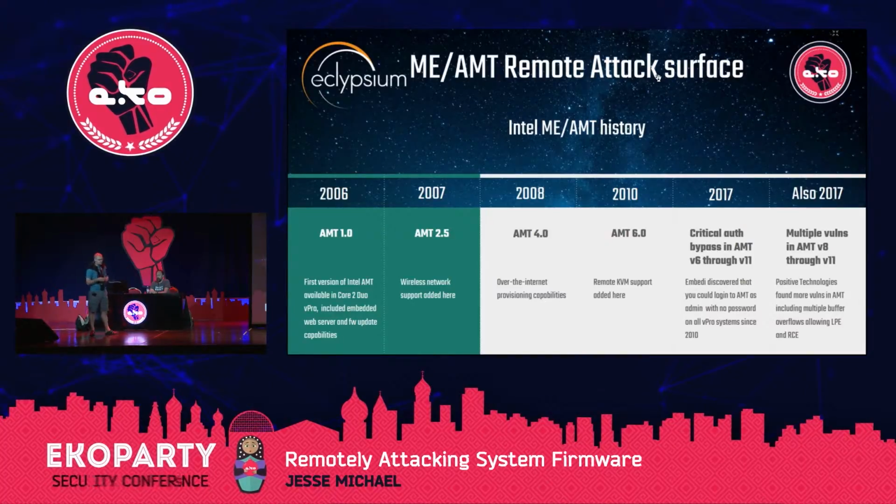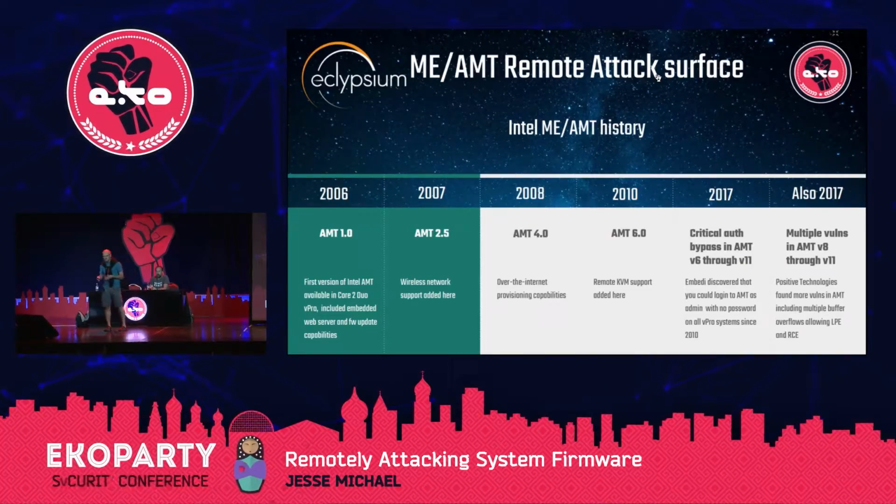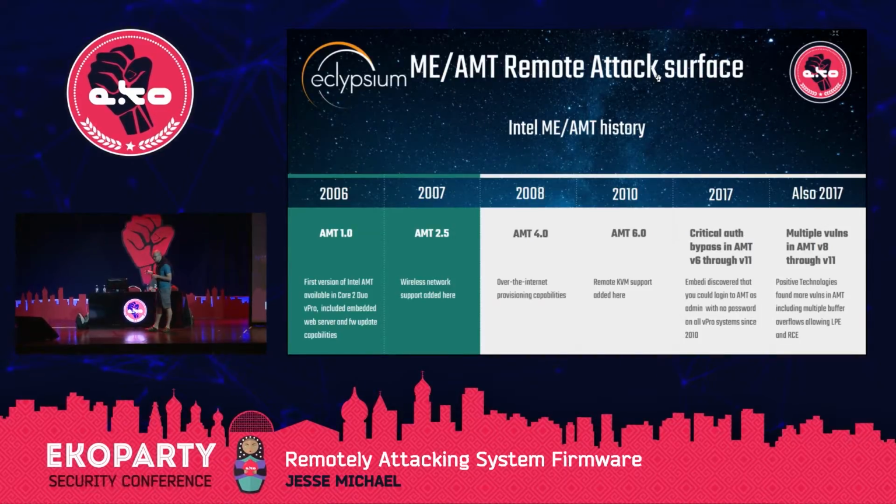In 2010, Intel added KVM as part of the functionality to the MEMT technology. And then 7 years later, there was really interesting research initiated from multiple different companies showing multiple different vulnerabilities in MEMT technology, including authentication bypass with an empty password, including memory corruption over a buffer overflow in some of the ME ROM code, including even debugging the MEMT chipset over some of the debug capability which Intel provides for pre-production systems. There was a lot of interesting research showing us that these are really practical attacks.